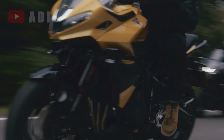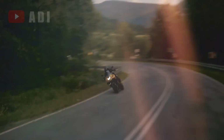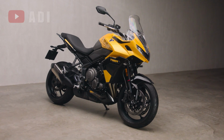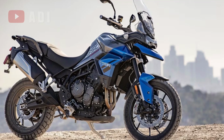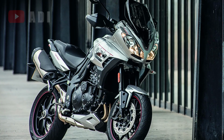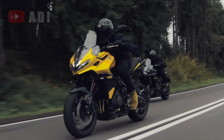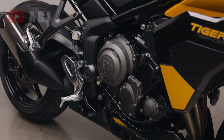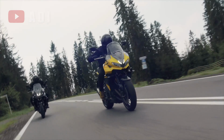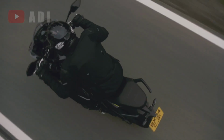Triumph is setting its sights on dominating the middleweight sports touring segment with the introduction of the new Tiger Sport 800. This model promises to deliver a blend of enhanced power and torque compared to the outgoing 850, while matching the output of the previous Tiger 1050 Sport. At its heart lies a flat-plane 798cc triple-cylinder engine, generating an impressive 113 brake horsepower at 10,500 rpm and 62 pound-feet of torque at 8,500 rpm.